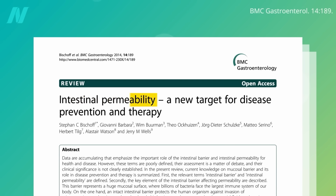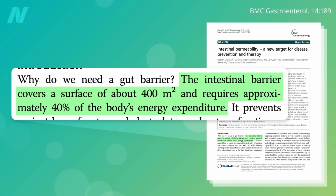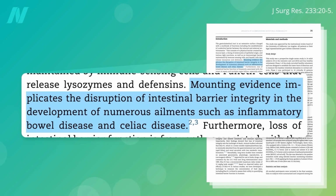Intestinal permeability, the leakiness of our gut, may be a new target for disease prevention and therapy. With all of its little folds, our intestinal barrier covers a surface of more than 4,000 square feet. That's bigger than a tennis court, and requires approximately 40% of our body's total energy expenditure to maintain. Mounting evidence implicates the disruption of intestinal barrier integrity in the development of numerous ailments, such as inflammatory bowel disease.